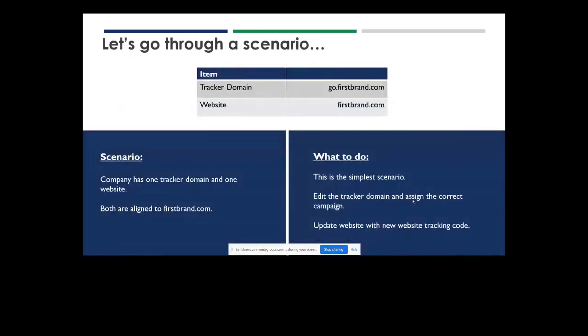From here, we usually just go through a scenario. Here's, I think, the most baseline example, the simplest, easiest example to go through: you have one website. Here's your firstbrand.com website. You have one tracker domain, a very generic one, go.firstbrand.com. Now this company is asking, okay, what do I need to do to turn on my first party tracking? Really this is very simple. If I follow the alignment examples previously, I can tell that they have alignment because I see firstbrand.com, firstbrand.com. So then we're going to go in and edit the tracker domain, and then you simply need to update the website with the new website tracking code. I've got some screenshots that show you that, but it's pretty simple.